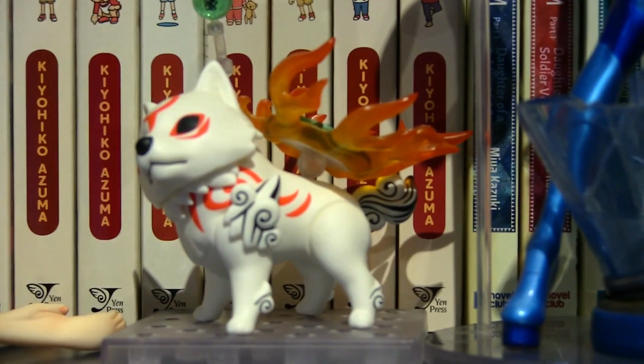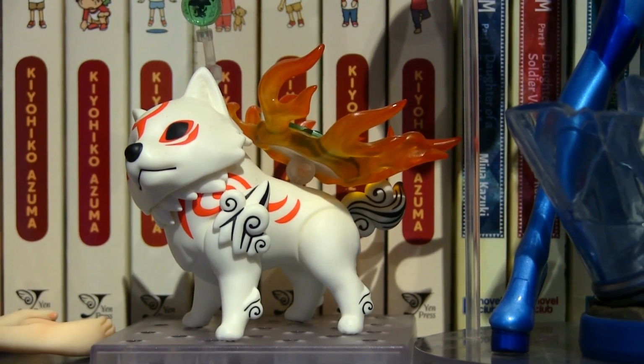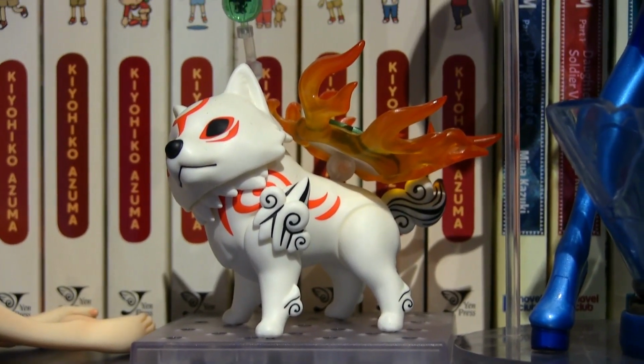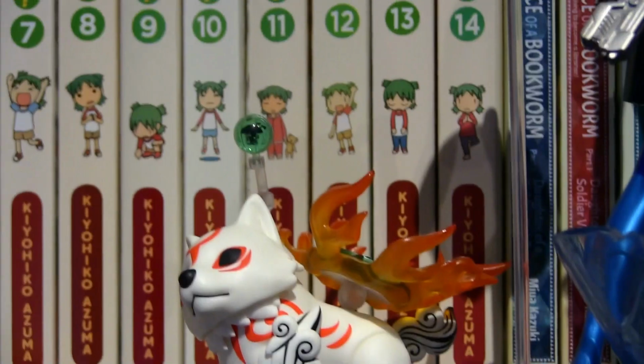Next up we have the Okami Amaterasu. I misspelled that, sorry about that. But yeah, a really nice Nendoroid, another one of my favourites again. I just like the whole design. It just doesn't fit anywhere else in my collection.